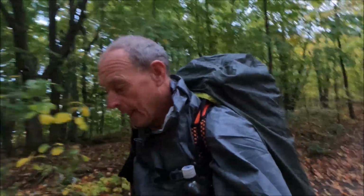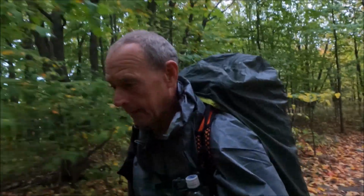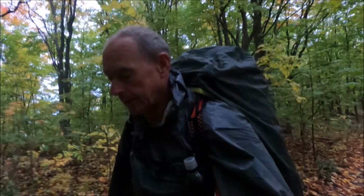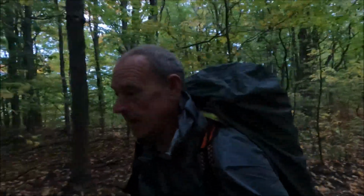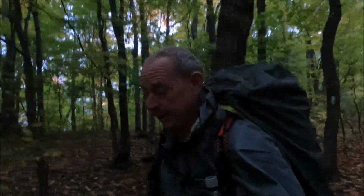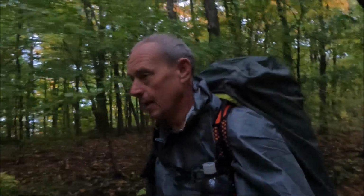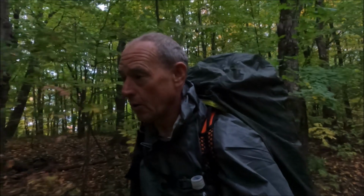Well, we're trying out a little bit of new gear. Not necessarily new, but upgraded. And that is rain gear. And we picked a good weekend for it because just 30 minutes ago, it was raining like crazy. It's backed right off now. But we're trying out an upgrade to our Frogg Toggs rain gear.